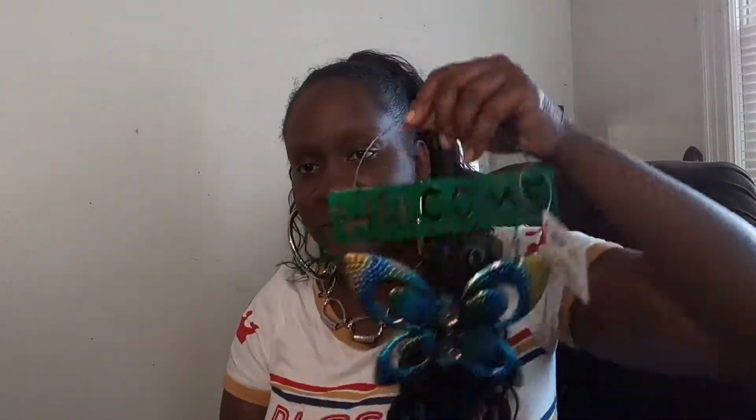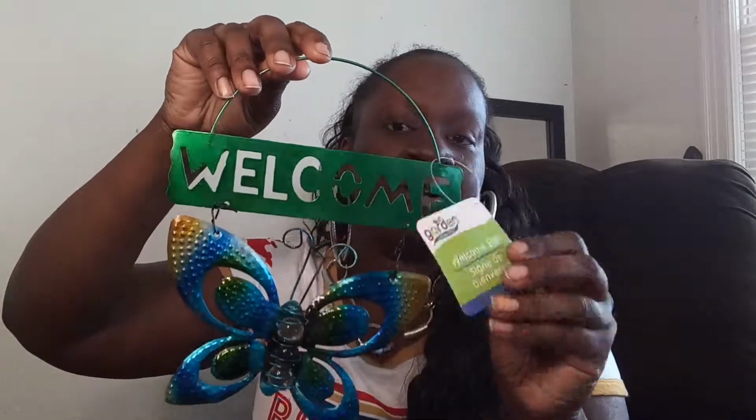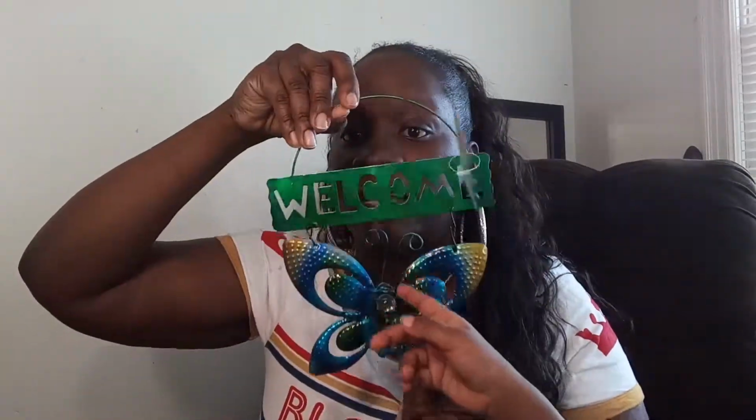Okay. Also, I got this welcome home sign. So I'm gonna put this on my front door. $1. These little chains that you can hang your basket. A plate hanger, that's what it's called. Y'all can see these. I know these cost way more than $1. If you go anywhere else, these are gonna be more than $1.